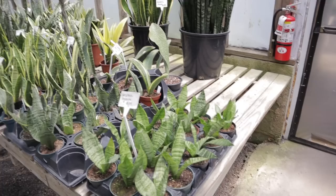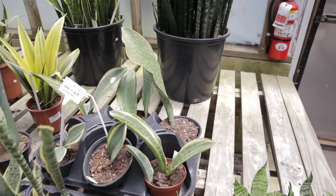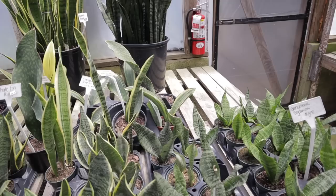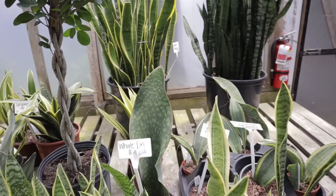But they have a lot of really great snake plants here. They have the variegated whale fins over here, $59. Look how cute. They have the solid green whale fins. This is my favorite form of whale fin, where it just has the one leaf coming out of the pot. Whale fin's my favorite snake plant. Maybe that's cliche, but I just love it. Like, look at this one, $39, with that huge leaf coming out. To me, that would be my favorite.